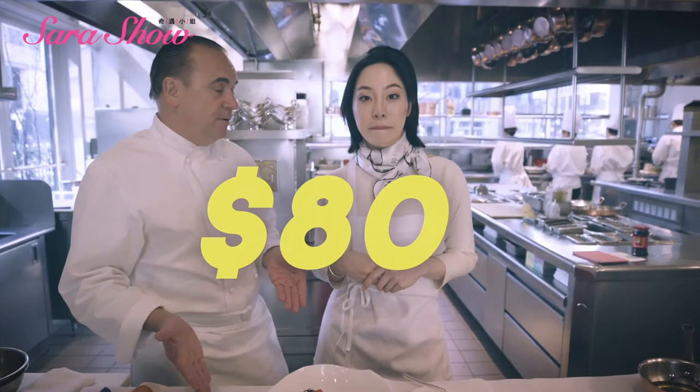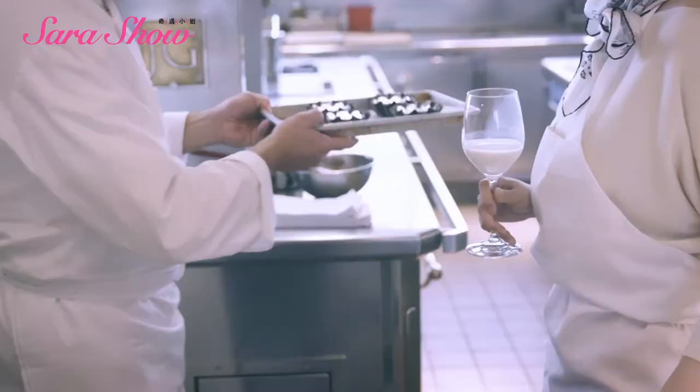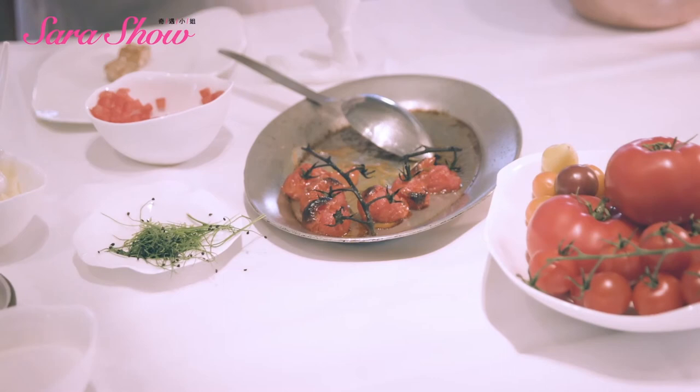What if you add caviar? Then we have to go up to probably 80. If it's black truffle, we have to charge a little more. How much is black truffle? Probably 40. 40块美元 的炒鸡蛋。325 Celsius or Fahrenheit? Fahrenheit. How much is that in Celsius? It's a 70? No, 170. Yeah. Okay, seems like nobody knows Celsius here. We don't really know.